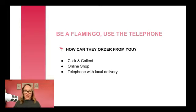Communicate with them. This is a call to action on the telephone, how they can order from you, even if they don't order whilst you're on the phone with them. Let them know, this is how we can serve you. This is what we have on offer. This is the benefit to you. This is what your history tells us you could potentially need. This is what we're also recommending for you to help you get even healthier skin.